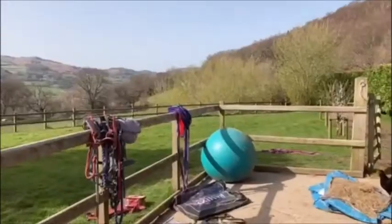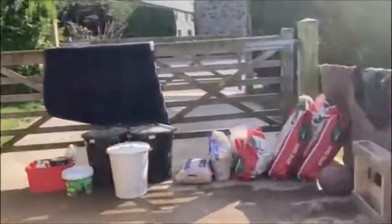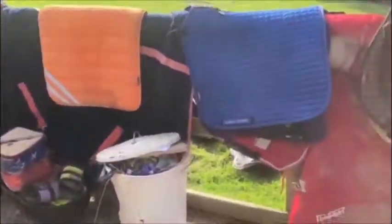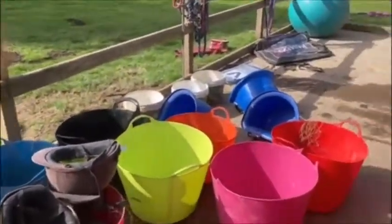Okay, so now the feed room is all clean enough. Hopefully got most of the cobwebs and the dust out. It's better lighting. It's time to sort the yard out. So when I say sort the yard out, I've brought everything outside to give it a good clean and re-sorting, and there's a lot of stuff that needs sorting.